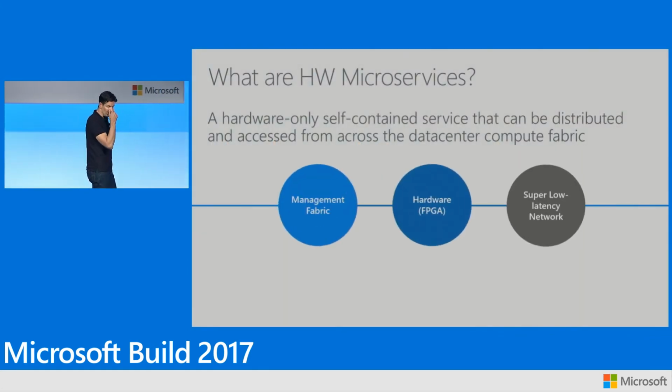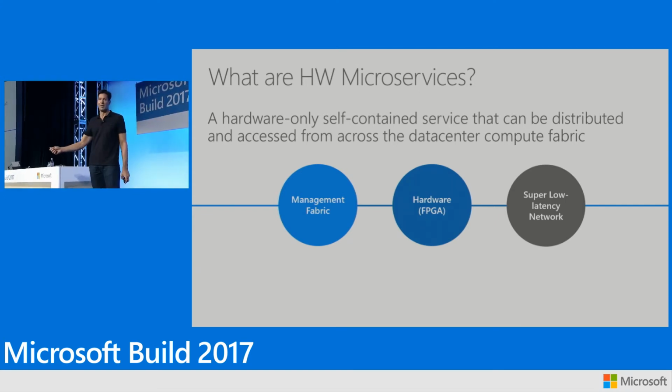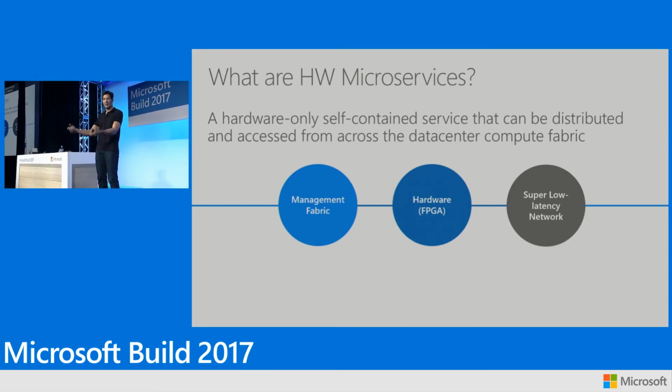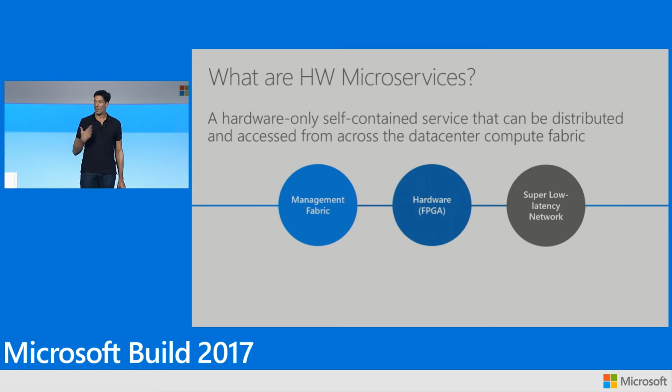So what are hardware microservices? We consider hardware microservices to consist of 3 things. At the core, of course, is FPGA hardware. But you have to have that FPGA hardware wired directly to the network so the FPGAs can talk to each other without going through a CPU complex. So for ultra-low latency, sharing data, maybe a pipeline or one service calling another service directly. And you need a management fabric to manage the FPGAs and program those FPGAs with applications that are being delivered dynamically.